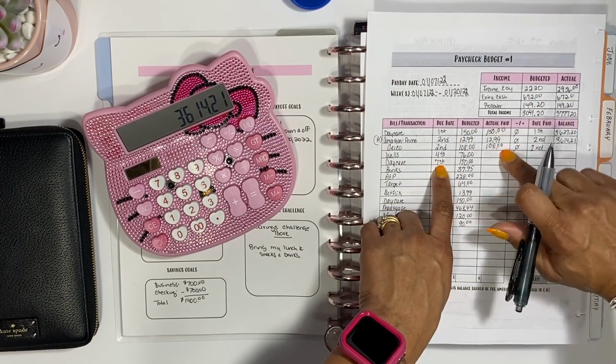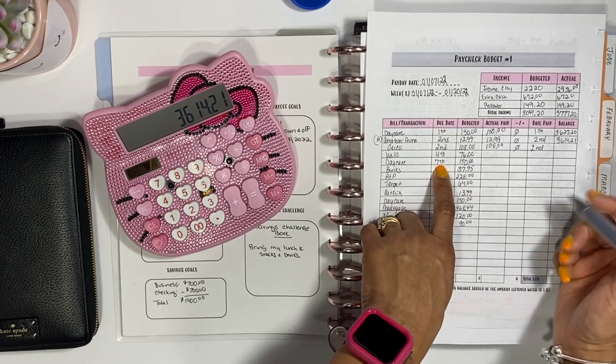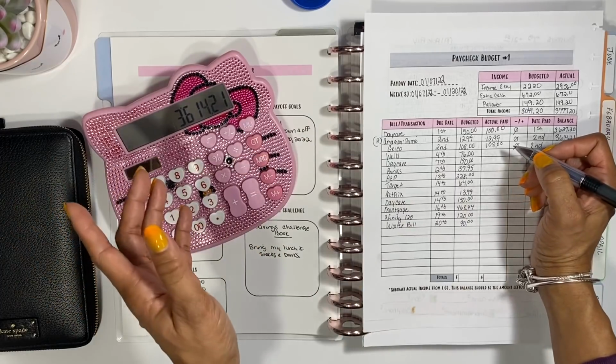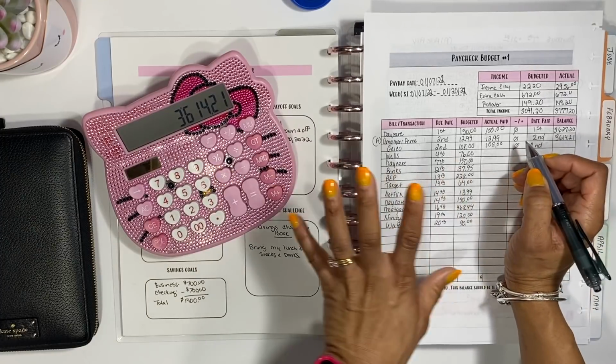So that's why I stress, make sure that you have enough left over before the next paycheck, or if you can get money into your account before the next paycheck. If you do side hustles, or, you know what I'm saying, sell some things, just make your life easier.